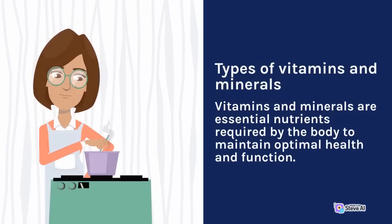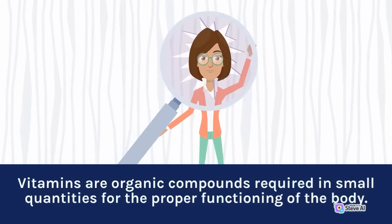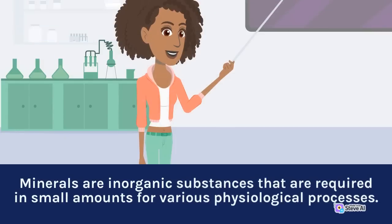Types of vitamins and minerals. Vitamins and minerals are essential nutrients required by the body to maintain optimal health and function. Vitamins are organic compounds required in small quantities for the proper functioning of the body. Minerals are inorganic substances that are required in small amounts for various physiological processes.